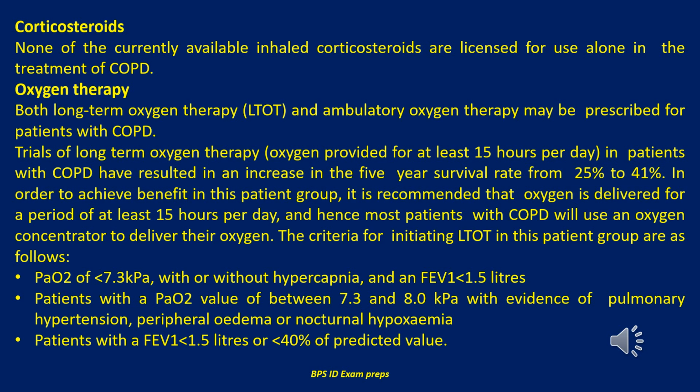at least 15 hours per day, and hence most patients with COPD will use an oxygen concentrator to deliver their oxygen. The criteria for initiating long-term oxygen therapy in this patient group are as follows: 1. PaO2 of below 7.3 kilopascals with or without hypercapnia, and an FEV1 below 1.5 liters. 2. Patients with a PaO2 value of between 7.3 and 8.0 kilopascals with evidence of pulmonary hypertension, peripheral edema or nocturnal hypoxemia. 3. Patients with a FEV1 below 1.5 liters or below 40% of predicted value.